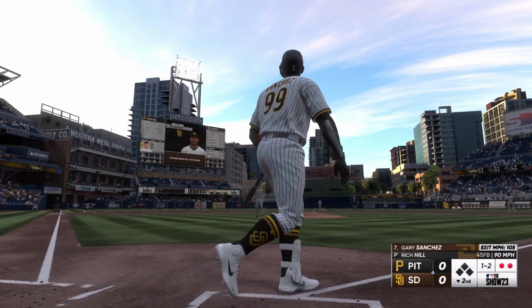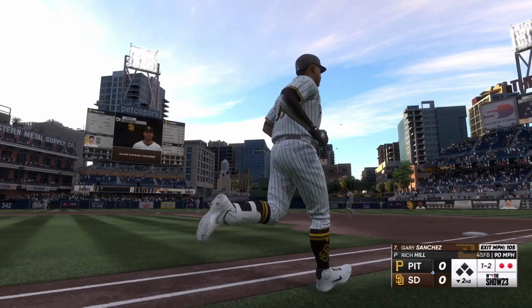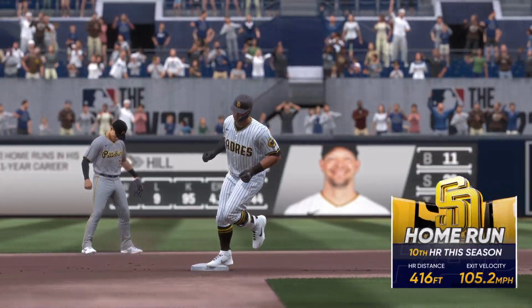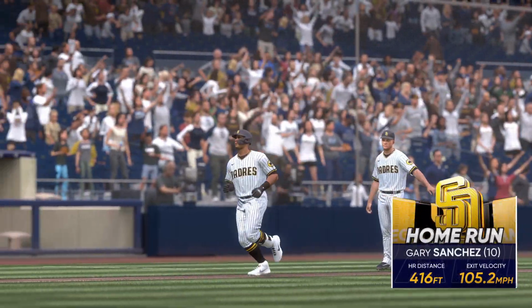That one ripped. Back there. And that one is gone. Gary Sanchez hits one out. Home run number 10 of the year. And that gives him a lead. It's 1-0.